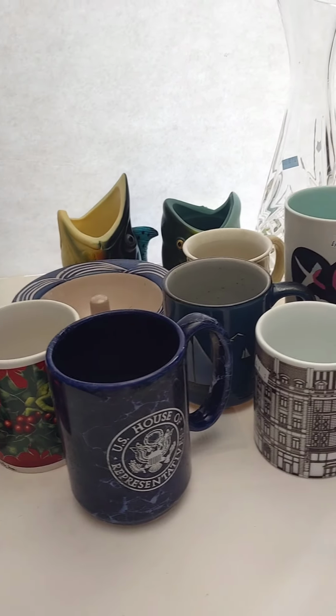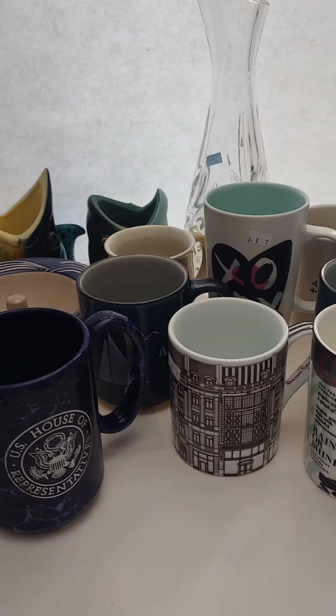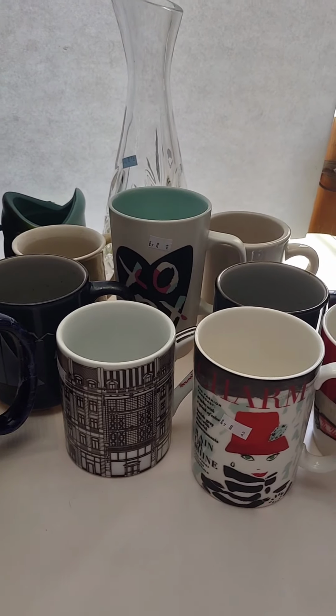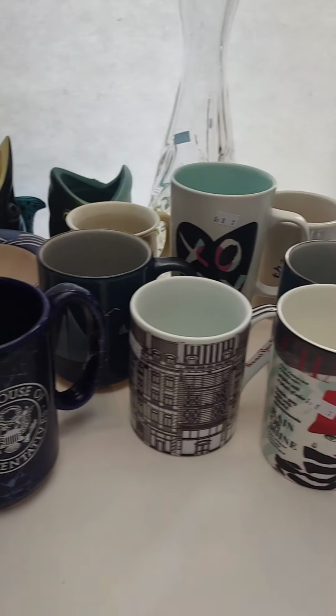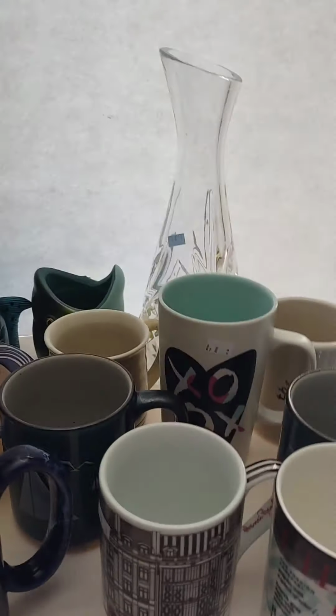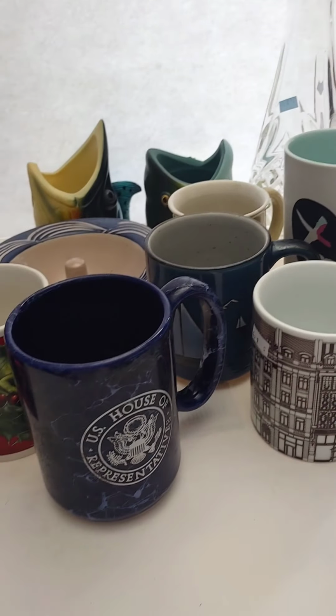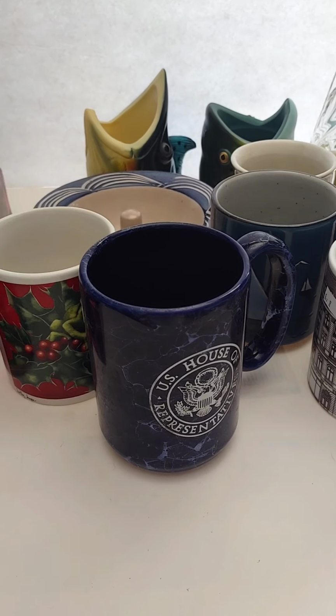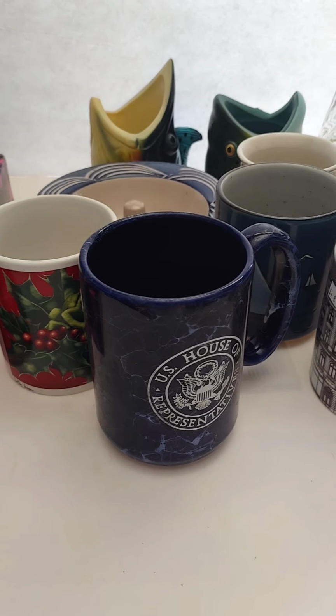And yesterday they had just put the mugs out when I went into Salvation Army. And there was no discount or anything. I paid full price for everything yesterday, except for that decanter back there, which happened to be a blue tag, and they had half off on that. So I was really happy about that one. But everything else I paid full price for.